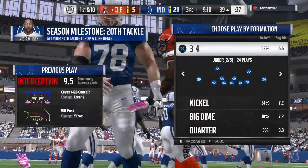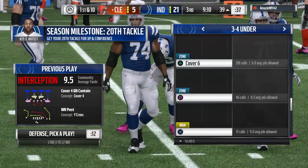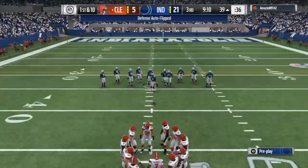Here's the Browns now. They get set for their first possession of the third quarter. And following the interception, we'll see what they can put together on this drive.